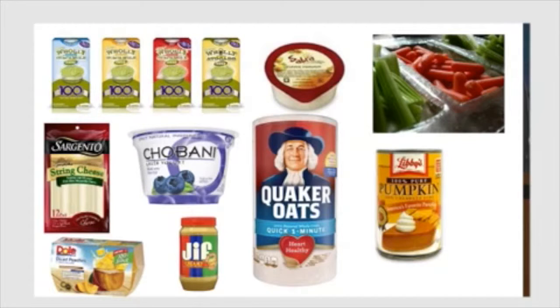So some of my favorite things, I love the little guacamole cups because they don't really go bad. If you use guacamole and it gets kind of brown, it doesn't look too good. The little ones that are pre-portioned are great because you use the whole thing and it's still nice and fresh. So I recommend getting things like that. We talked about hummus last time. So the little hummus containers are great, keeping those in the fridge at work.